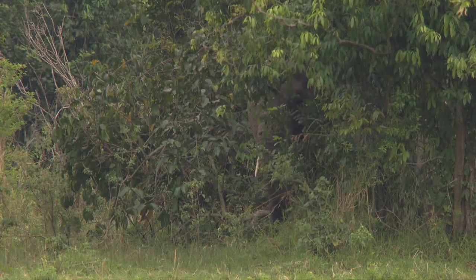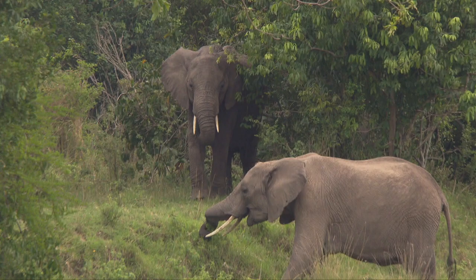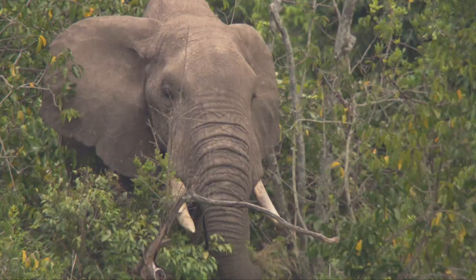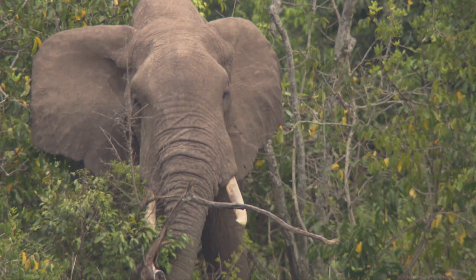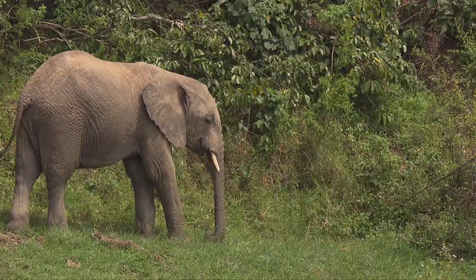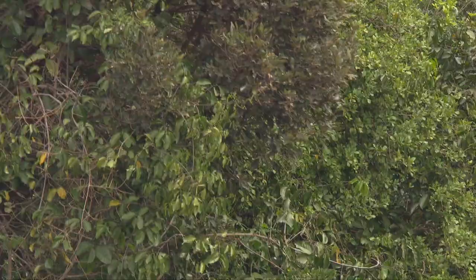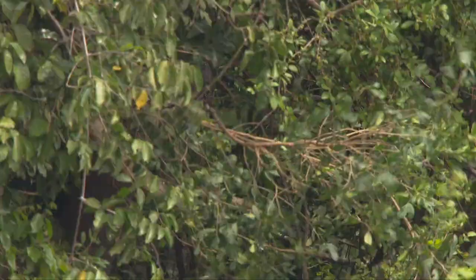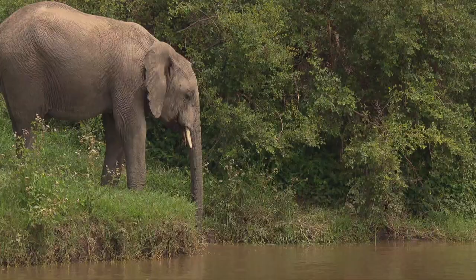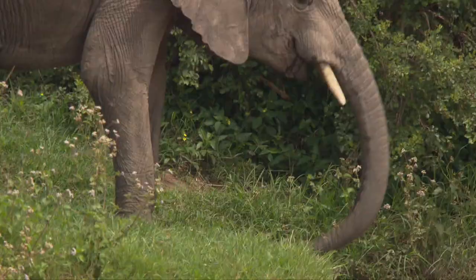The elephant herd emerges from the undergrowth near a safari camp. The juicy greenery on the bushes along the riverbanks is a welcome change from the grassy diet of the savannah. The Mara River has water all year round, ensuring the survival of the animals in the region.